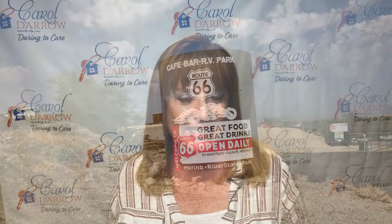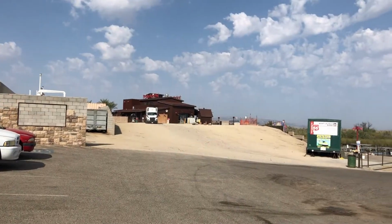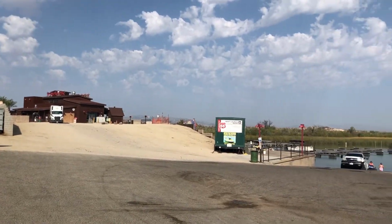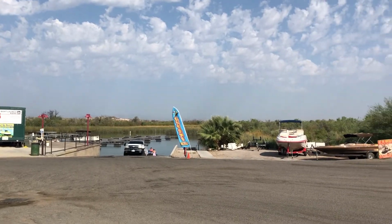If you go farther north, if you go upriver, there is a marina called Topock 66 Marina, and they have a launch ramp and docks. They also have a really cool restaurant with a pool and just really fun stuff. That's a great place to stop when you're out on the lake and just have some lunch and hang out. They also have a launch ramp and a website, so be sure to check out the daily rates and the availability.